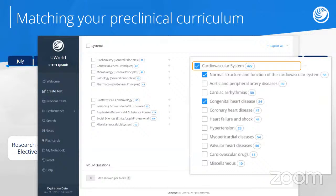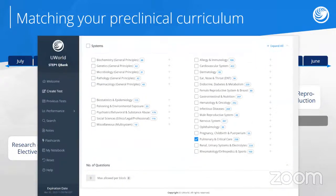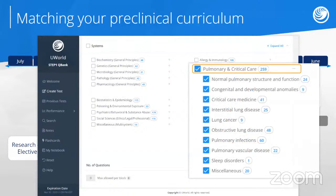So let's say your school starts with the normal structure and function and congenital heart disease. You can answer those questions first. And then maybe you move on to peripheral vascular disease and hypertension, and then move on to things that are kind of more isolated to the heart, and so forth. You can walk through these questions so that they really accompany what you're learning in class to help you master that material. And then when you move on to breathing, again, select all subjects, select the pulmonary and critical care system, and you'll have categories of questions that you can work through alongside that particular block.